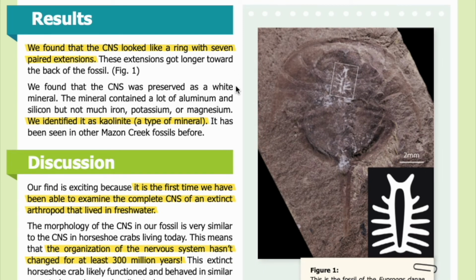We found that the CNS was preserved as a white mineral. The mineral contained a lot of aluminum and silicon, but not much iron, potassium, or magnesium. We identified it as kaolinite, a type of mineral. It has been seen in other Mason Creek fossils before.